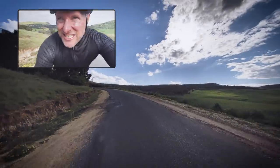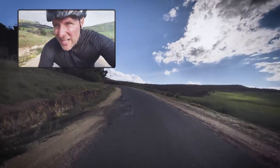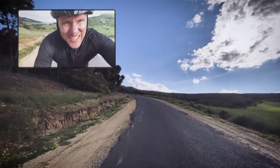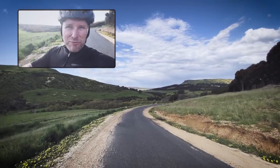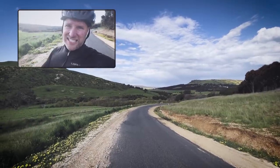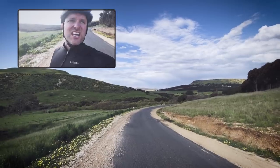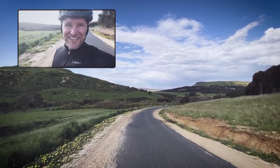I'm on a very steep hill. I don't know the name of this hill, but it's a bloody steep hill. And I'm probably maybe 13-14% now, but it kicks up further up here to about 17. So on camera, you can't tell how steep that is. You just can't even tell it's a hill. It looks like a flat road, but it's horrendous.